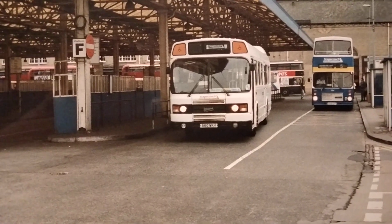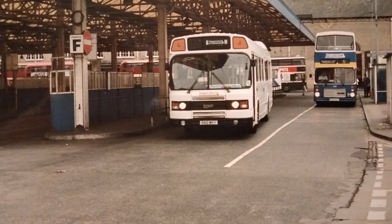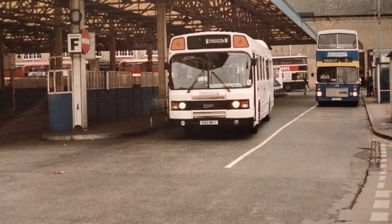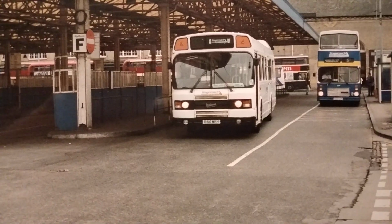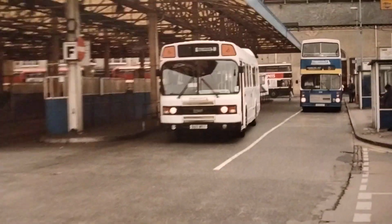You've got to remember, in the 80s, everything was step entrance. You couldn't just roll on and roll off as you can now. So they operated special services. They introduced them in 1985 in Hull. And it basically ran a cycle. I think it was Monday to Friday. It went to certain areas on certain days.